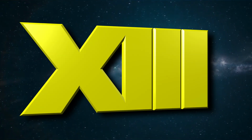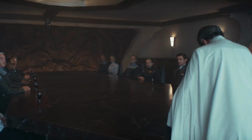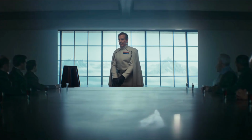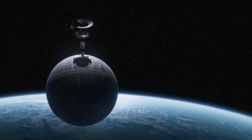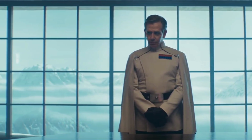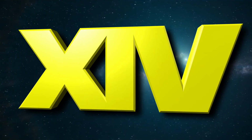Point number 13. Love that we get to see Krennic again, such a great character. And because this whole meeting is obviously not actually about it for everyone, but instead secretly about how to get the Death Star up and running, he's making sure everyone understands just how monumentally important this all is, because we all know from Rogue One just how obsessed Krennic is with the Death Star. Point number 14.